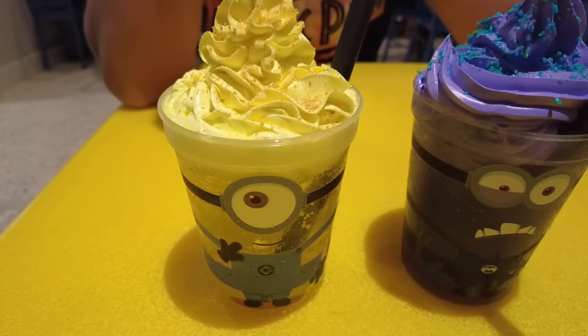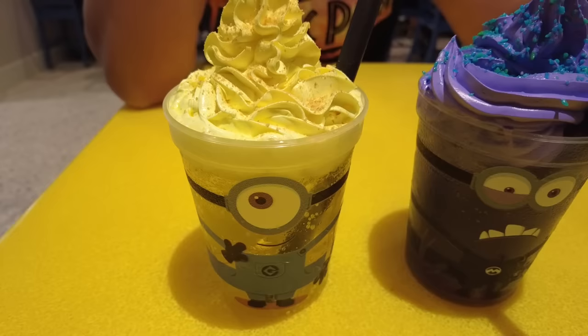And that is oodles of banana flavor. It says oodles. Oh boy. Oodles of banana flavor with minion colored topping and graham cracker crumbles. Apparently, this tastes like a banana cream pie.